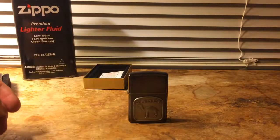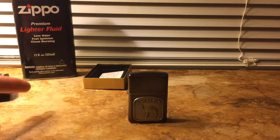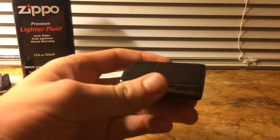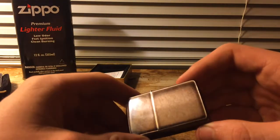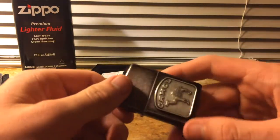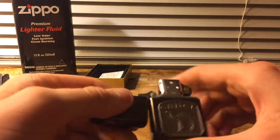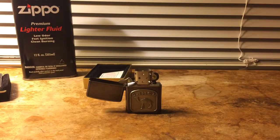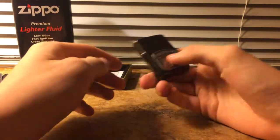And the reason why is just because it was not sealed. Now, if this Zippo was sealed, I wouldn't have even opened it. I would have left it. But since it was opened and it has some surface scratches, which I don't really care about because it's not actually on the finish, there's one right there, I just decided, since it already had surface scratches, that I would go ahead and use it. I mean, why not?